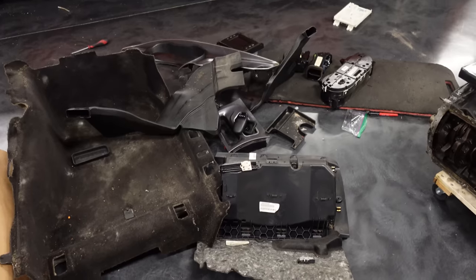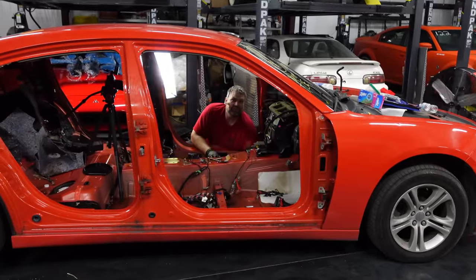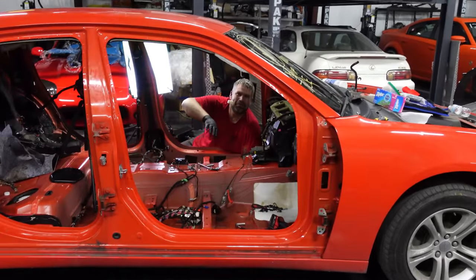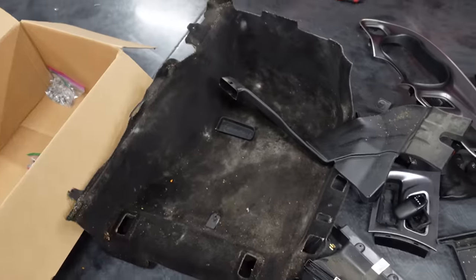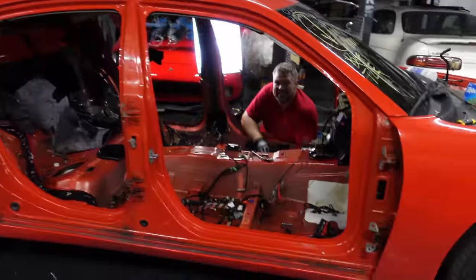So there's been a little bit of work done. Yeah, it smells so much better in here, but out there it doesn't smell that much better, over here or over there. That's a lot of parts. We'll have to take care of that soon.